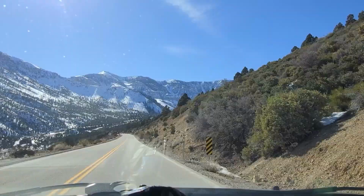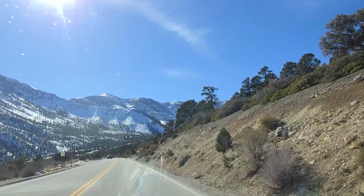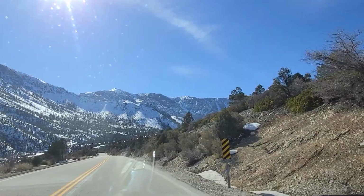Hey, look how pretty it is. We are almost to the hotel. I see the hotel right here. Yeah. Oh, the hotel's still there, but it's closed. You can't book rooms due to a fire.